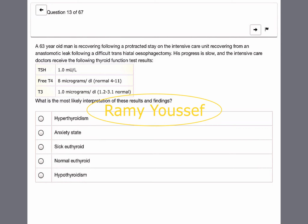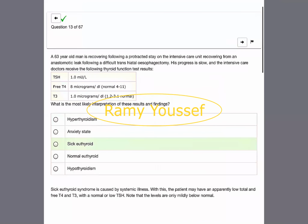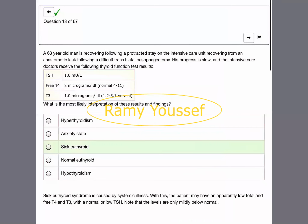In the exam, he will tell you the patient is in the intensive care or a sick post-operative patient, and he will give you all the thyroid parameters low: TSH low, free T3 and T4 mostly low or just at the lower limit. So this is sick thyroid syndrome. Very, very easy question, and I think I had this question in my exam, by the way.